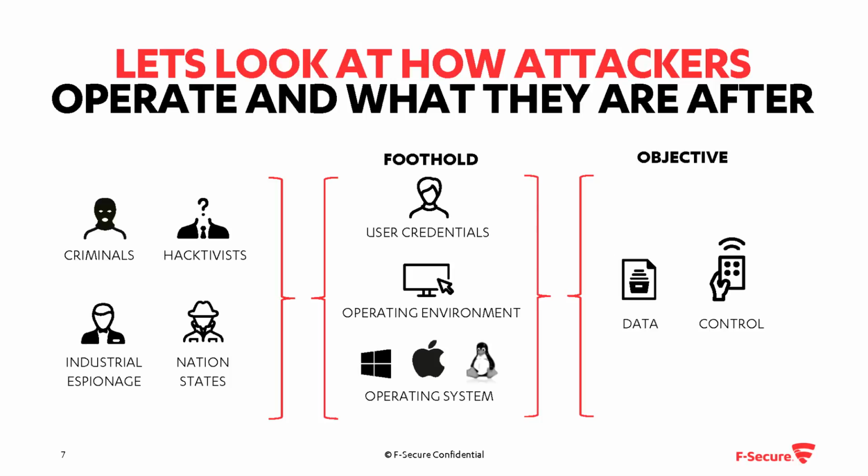Once the attacker has admin accounts, then it's basically game over for the defender, and usually during that point they are already accessing the data or taking control of the critical capabilities. And the most critical thing to understand is the moment when the attacker gains the initial foothold. And there are again three very important things to look after. Like I mentioned, user credentials, identity being the new attack surface.